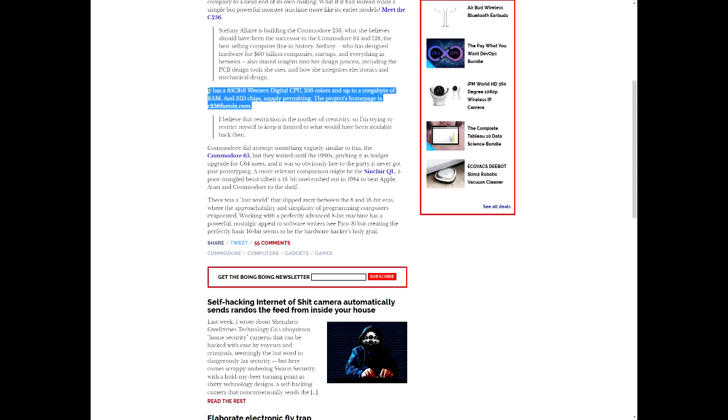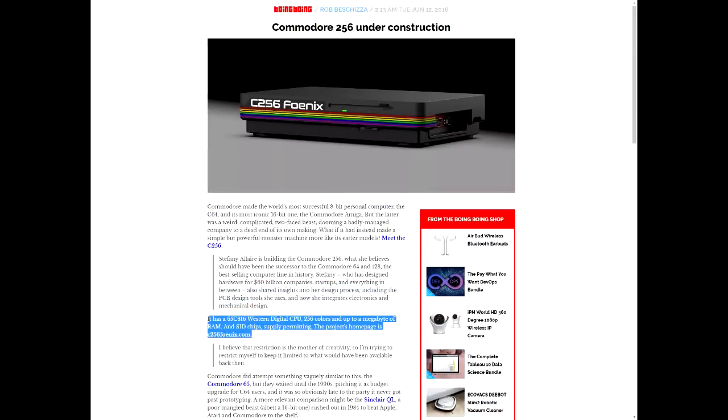But anyway, this is Stephanie Allaire. Her idea of what should have come after the, I guess, the 128. And it's the 256. So if you can imagine a souped-up 128, I think is what she's going for here. It has a 65C816 Western Digital CPU, can display up to 256 colors, and has a megabyte of RAM, and it will have SID chips in there for sound. That's the Commodore 256. So that looks really interesting.